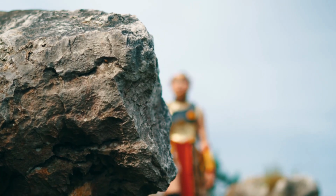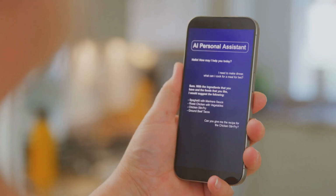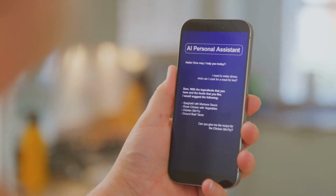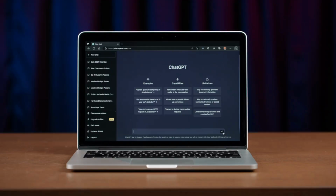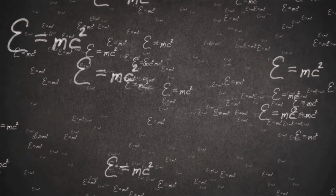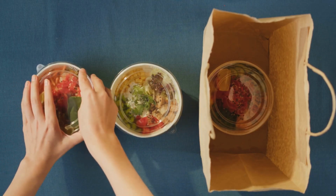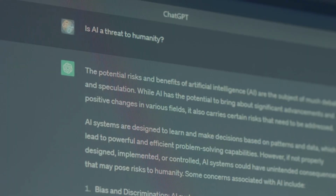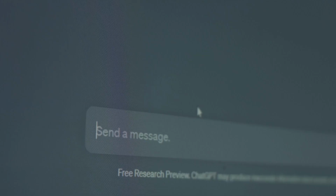If you haven't heard of it by now, you've probably been living under a rock, or maybe just avoiding the AI hype train, but its capabilities are undeniable. Think of it as your super intelligent assistant that's ready 24/7, accessible right from your browser. You can throw pretty much any question at it, from complex scientific concepts like quantum entanglement to something as simple as, what are some healthy lunch ideas?